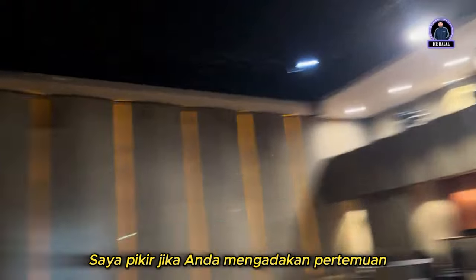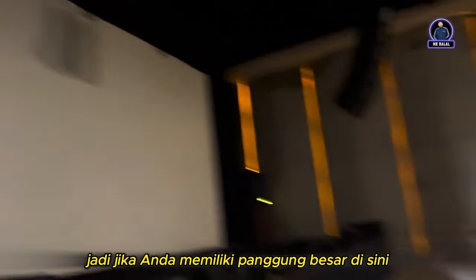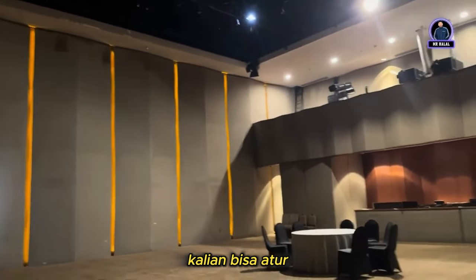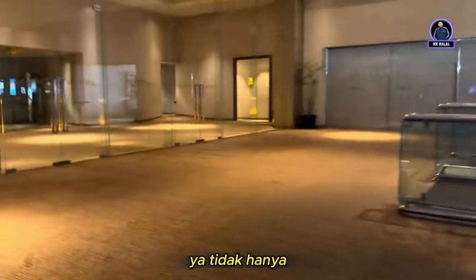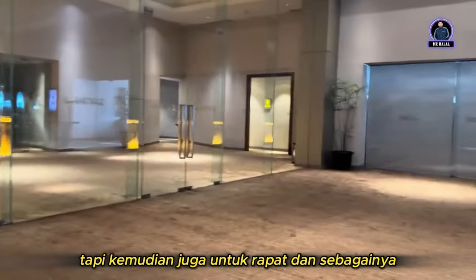This room is, I think, for if you're having a meeting. You have a big stage here, and your team's up there, you guys can have chairs and stuff, and the controls at the back, and then you've got your lighting and all that good stuff. So yeah, not only can you use it for movies, but also for meetings and stuff.